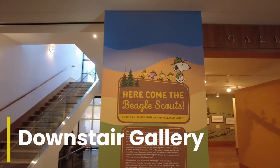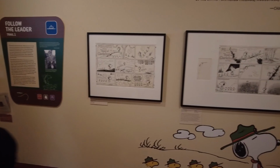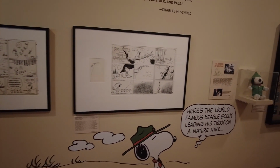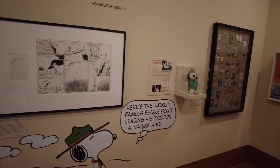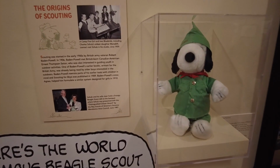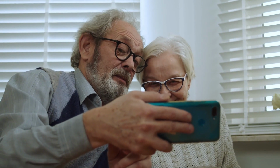This is the downstairs gallery, and for the next few months they'll be exhibiting the Beagle Scouts. So the Beagle Scouts influence was based off of Charles Schulz's experience in the military. Can you believe the Beagle Scouts have been around for 50 years? In just over a decade, it'll qualify for Social Security. Just don't let this guy know about it.